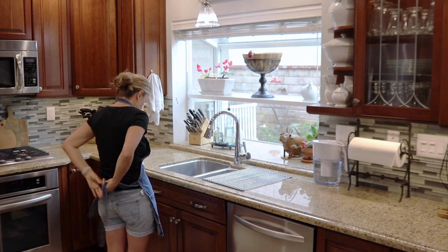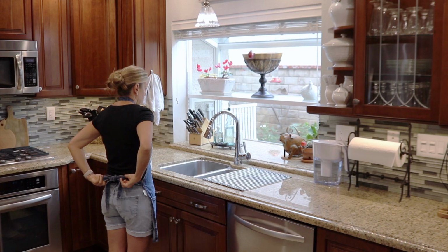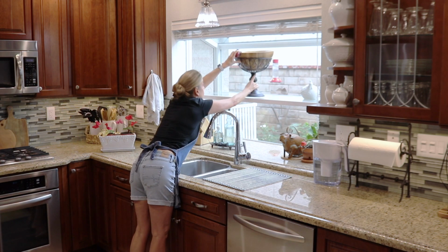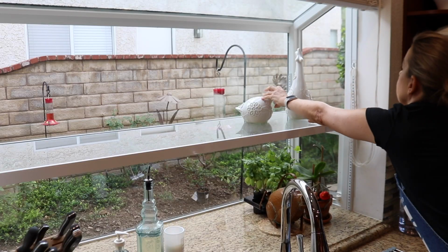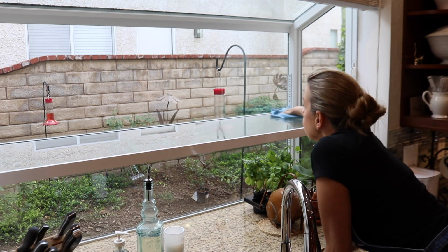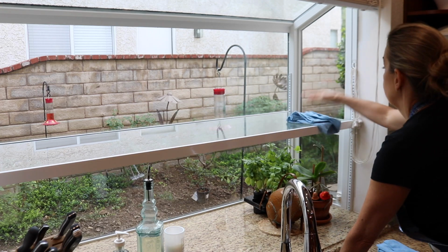There's a lot I need to get done in the kitchen today, and I need to clean these shelves in this window every week. Grease and moisture in the kitchen mix with the dust, which makes it harder to clean than dust in the rest of the house. So I need to use a damp microfiber cloth to clean off the dust. And once the glass is clean, I can use a dry microfiber cloth to buff out the water spots and leave a streak-free shine.